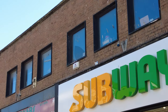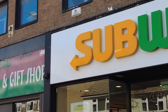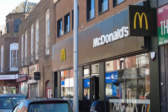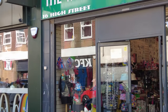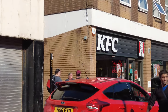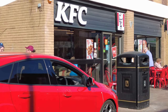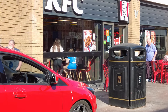You've got Subway, and you've also got McDonald's, and on the opposite side, KFC, which has moved. It used to be up by the police station, but now it's moved down here. Plenty of places to eat. There are some pubs as well that do pub meals around town.